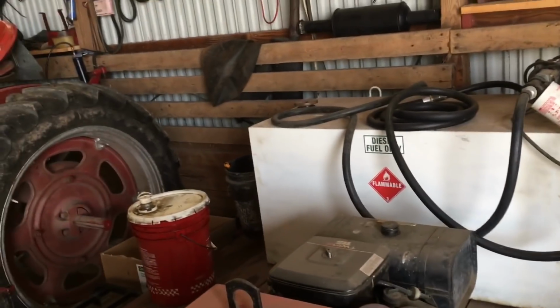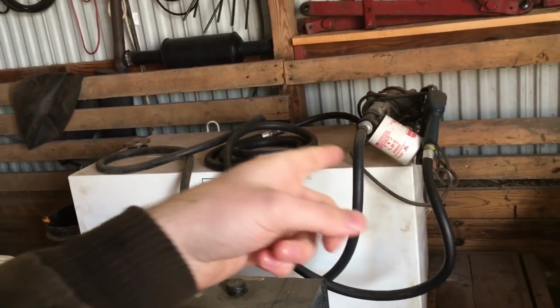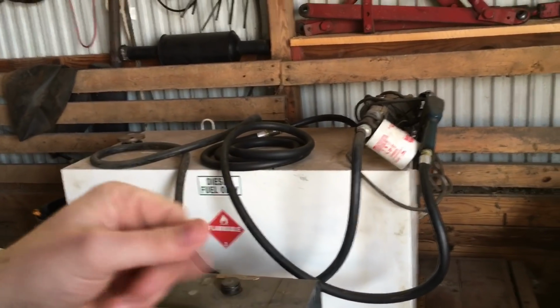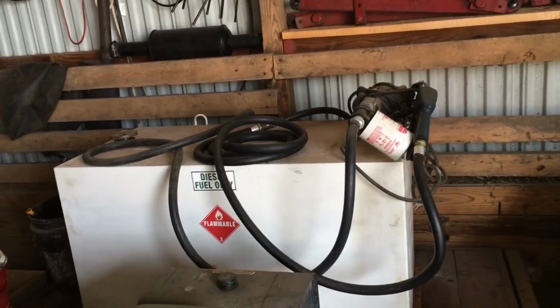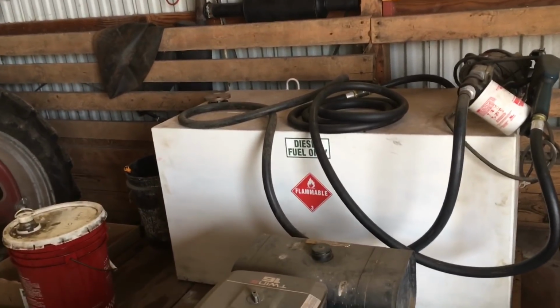It's fine, it works, it's very cheap, the tank is paid for, no problems there. I did put a filter kit on it. It's a 12-volt DC pump, it pumps great, it has the auto shut-off nozzle. So it has everything going for it, except it's just kind of a hassle and a pain.